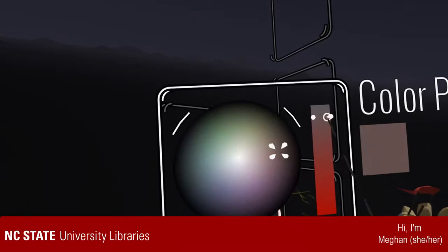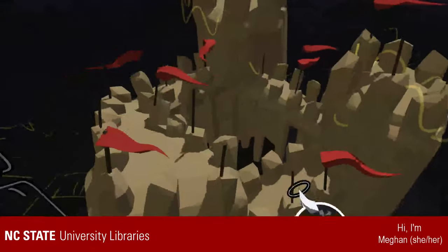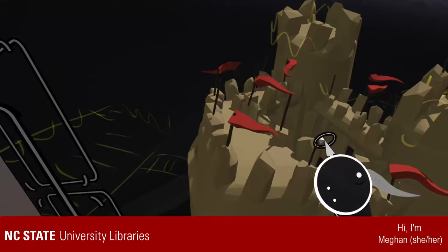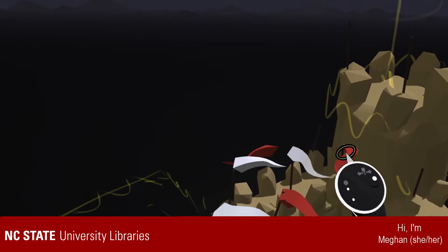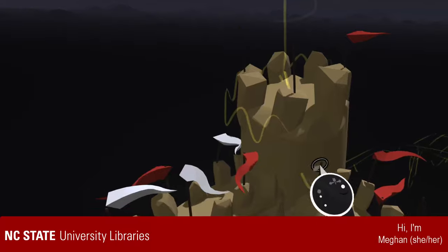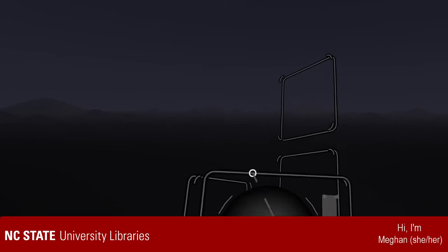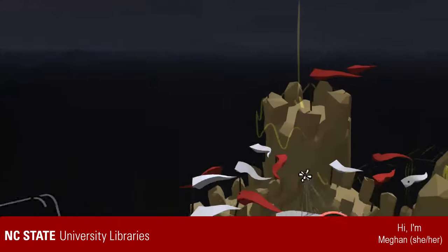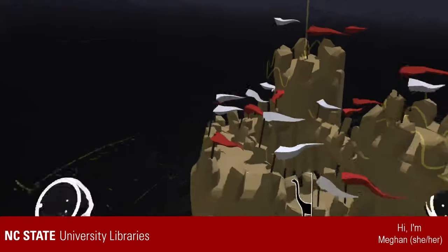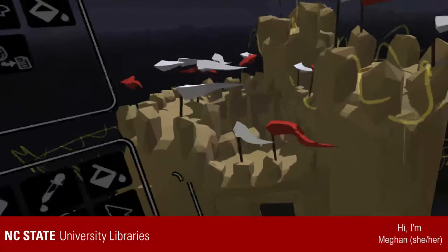I'm gonna make it white. Get some white in here. There we go. I actually want another one of these over here. And then we're gonna have another white one. There we go. We got a lot of flags. The flags really do add to the castle experience. We might put some draping down or something over here. I don't know.